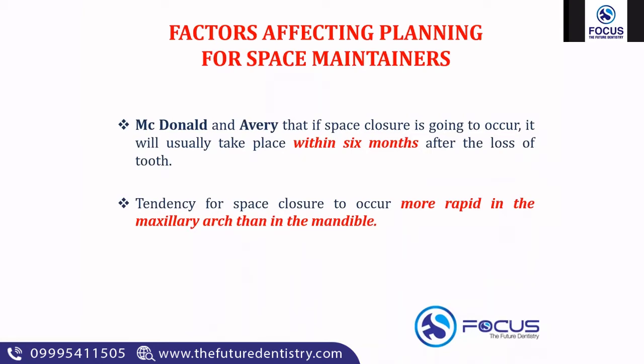When it comes to space maintainers, you can get true or false questions: which among the following statements is true, which is false. So all these important points can be one among the options. Keep in mind, if a space closure is going to occur, the maximum space closure will occur within the first 6 months after the loss of the tooth. And also the tendency for space closure is more rapid in the maxilla when compared to the mandibular arch.